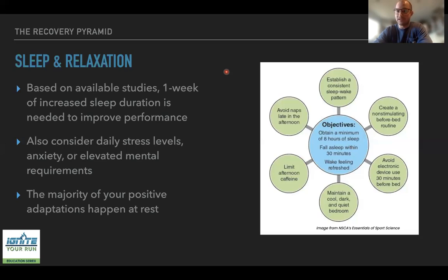Objective, right? Goal is to get a minimum of 7 to 9 hours, right? 8's about the average there. Fall asleep within 30 minutes, and then wake feeling refreshed. So if you are someone that sleeps and sleeps and sleeps, right, you might get 8, 9, 10 hours of sleep, but you wake up feeling pretty bad every morning. That's probably something to look into.